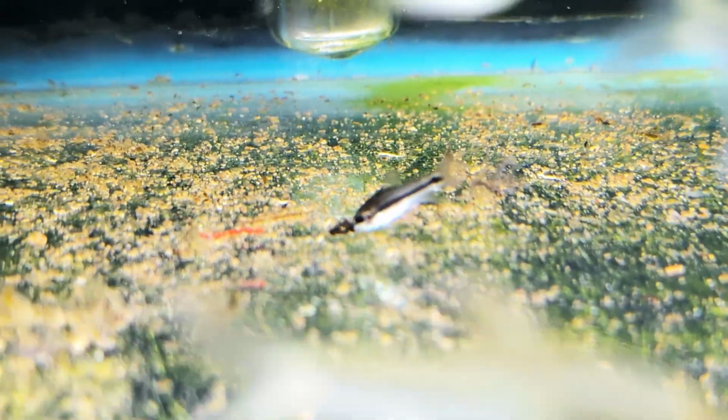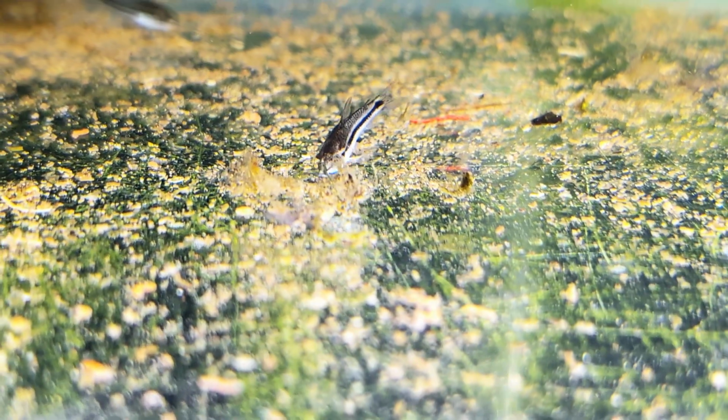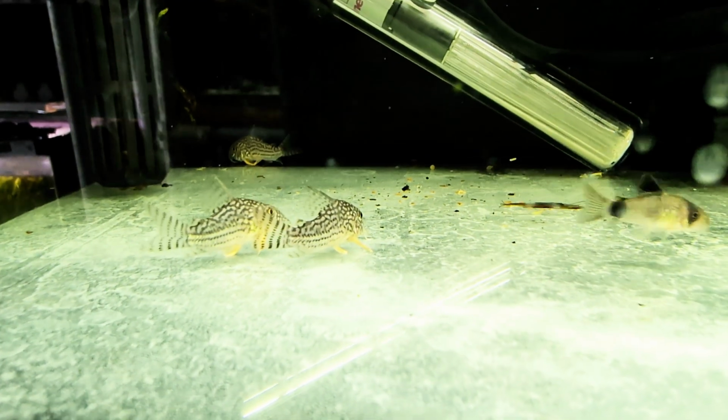When it comes to setting up an ideal aquarium for Corydoras catfish, you should be looking to have a soft substrate for them, whether that be a soft sand or an aquasoil. Avoid things like harsh gravels because they have these delicate little feelers on their face that we call barbels. They use these barbels to skim their way around their environment and look for food.